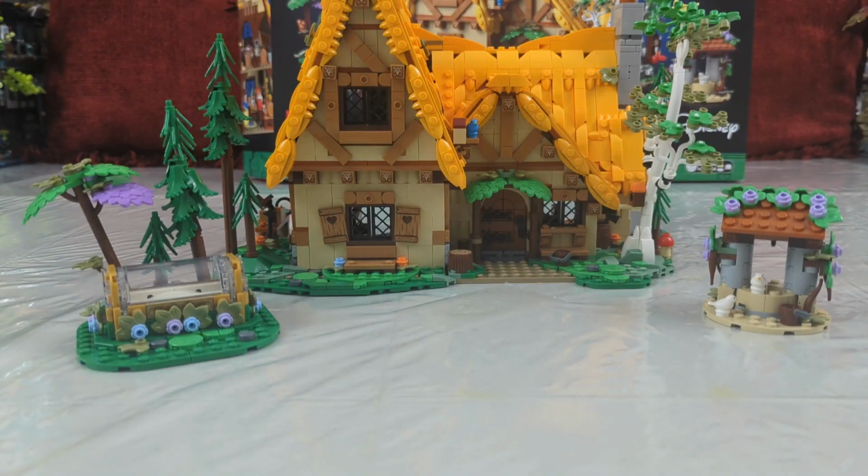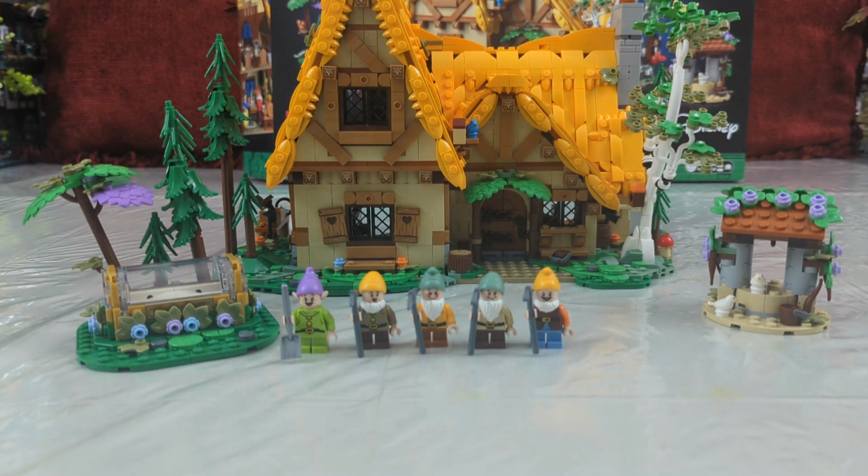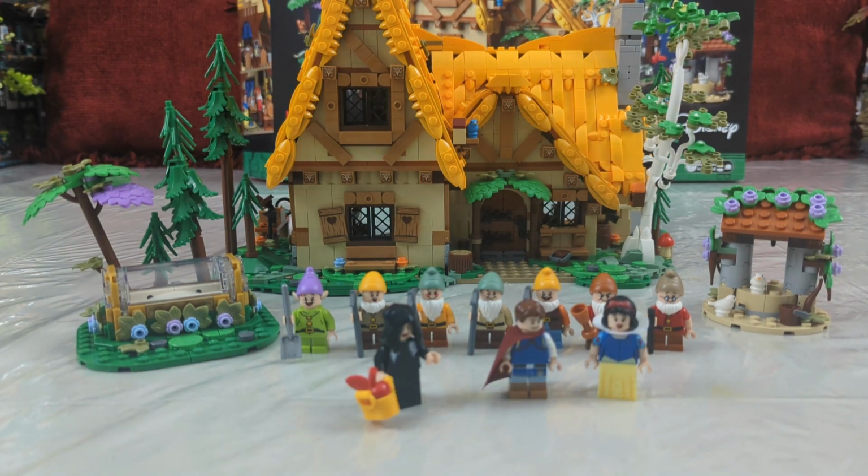Alright, so that's the end of our story. And let's see the cast. These are our 7 dwarves. Dopey, Sneezy, Bashful, Sleepy, Happy, Grumpy, and Doc. And our evil queen in disguise, our prince, and finally Snow White.